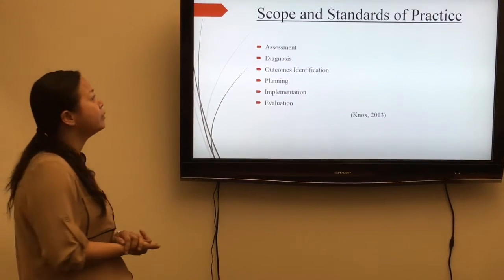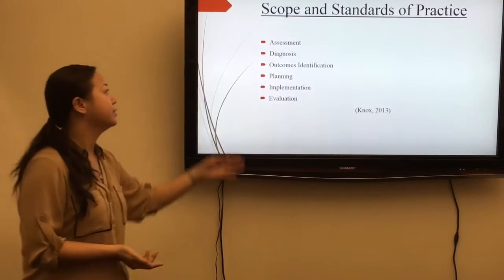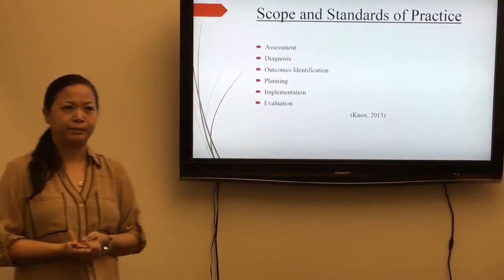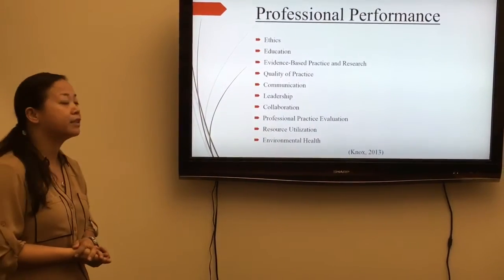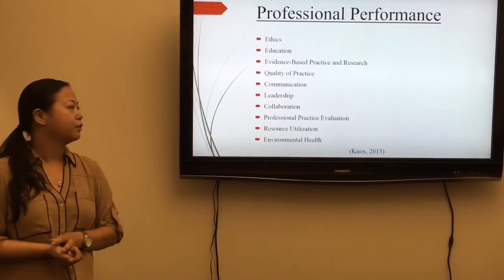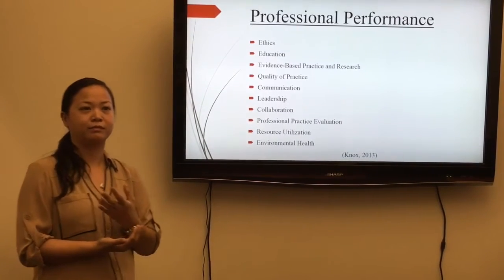The next topic that we will be talking about is the scope and standards of practice. There are 16 standards of correctional nursing practice. The first 6, assessment, diagnosis, outcome identification, planning, implementation, and evaluation, are used in the nursing process. The next 10, including the ethics, education, evidence-based practice and research, quality practice, communication, leadership, collaboration, as well as professional practice evaluation, resource utilization, and environmental health are roles of nurses in the correctional settings.